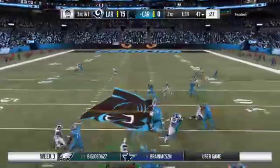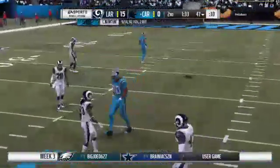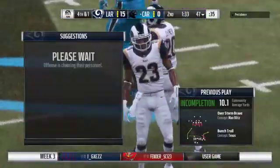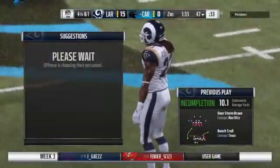A shotgun snap for Newton. And this is going to be incomplete. Some of the fans here don't seem too happy about what we've seen in this first half. No, not at all, and I understand why. They've looked lethargic, out of sync, and it shows on the scoreboard.